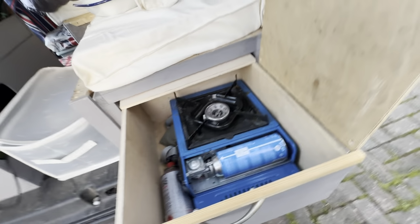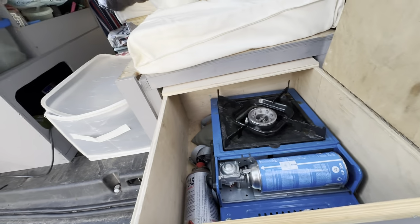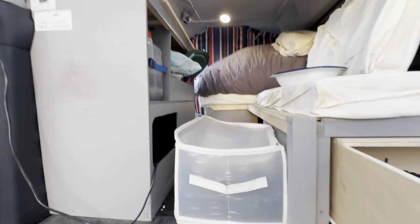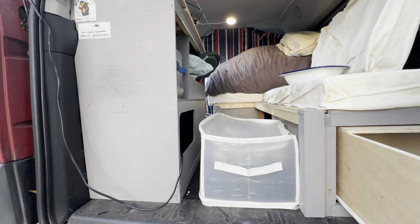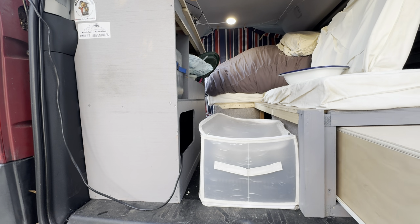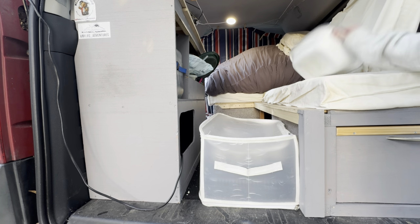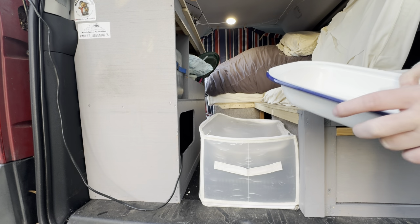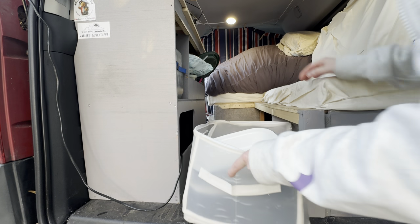My gas stove lives in this little box. I need to sort this out as well, but I'm going to sort that out in a bit after I've taken these boxes upstairs and gone through them. So that can go away for now. This, I don't use this, so this will probably go upstairs, but then again, it can come in handy. I don't know, but I'm going to take it all upstairs, and I'm going to go for it.